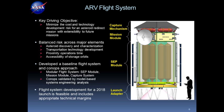The current concept for the vehicle is a modular design with 2 main modules, the SEP module and the mission module. The SEP module has all the power and propulsion for the vehicle. It's basically the muscle for the vehicle, and all the brains and all the rest of the spacecraft functions are up in the mission module. And then there's a capture system on top. The instrumentation is physically attached to the mission module, so all the instrumentation we need for OpNav and then characterizing the asteroids is part of the mission module.